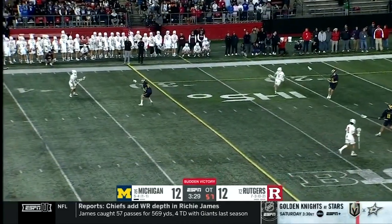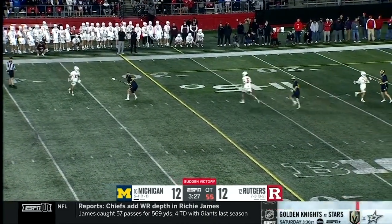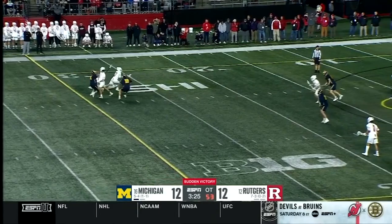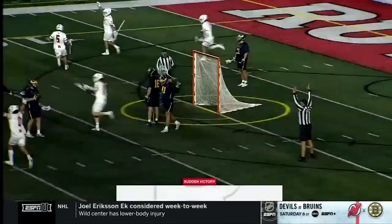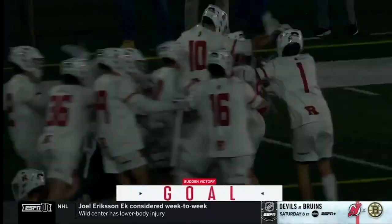For Cameron there on the inside. Knobloch. Oh, off the pick, shoots, he scores! Rutgers wins it in overtime, 13-12.